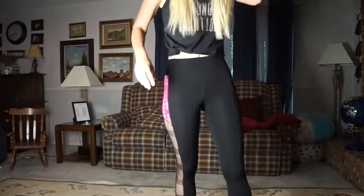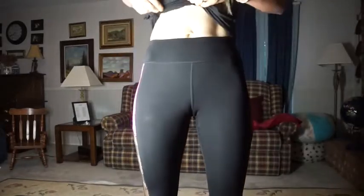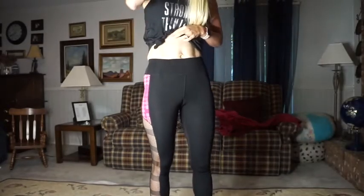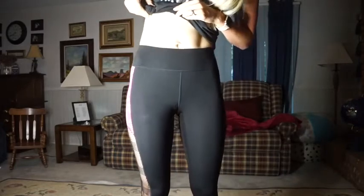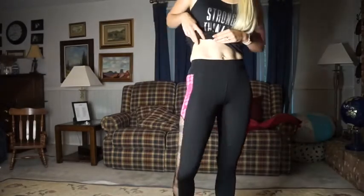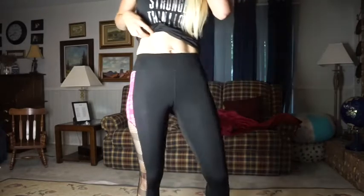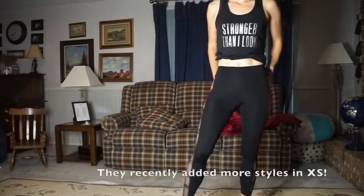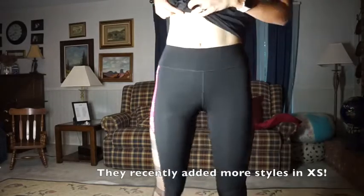Whew. All right, let's see. Wow, these ones did actually probably the best so far. Believe it or not. The only problem is they don't make all the styles in extra small, which is kind of sad.